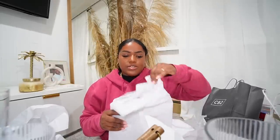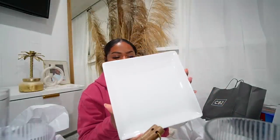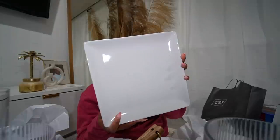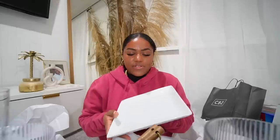And lastly I picked up some plates. So I think she wrapped two in each. So I got these square plates. I thought these were so nice. This style is called Court, and they have dinner plates, salad plates, low bowls, regular bowls, and little saucers. I wanted to get the low bowls from this collection, but I just wasn't sure if I liked the square bowl. I kind of like the round bowl more than the square bowl, but I do like the square plate.